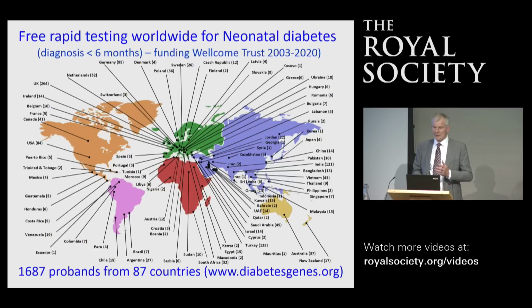Some of the impact of this is most dramatic in the third world countries, where they really can't afford the insulin. Places like Vietnam, the state will pay for it until you're 6, and then you have to pay for it yourself. If you're found to have neonatal diabetes, it makes a dramatic difference.